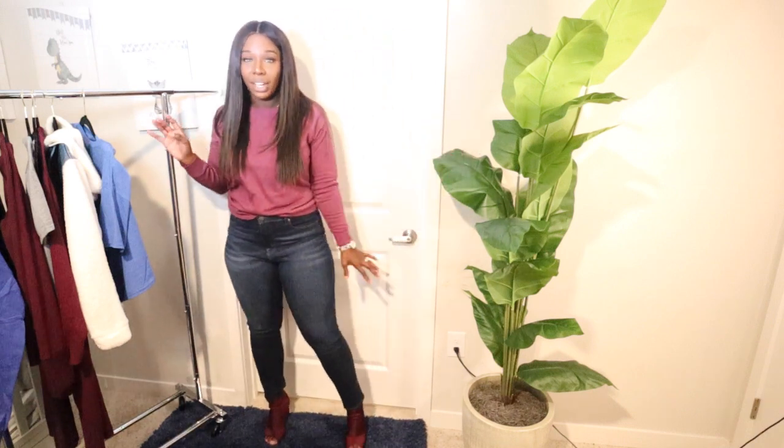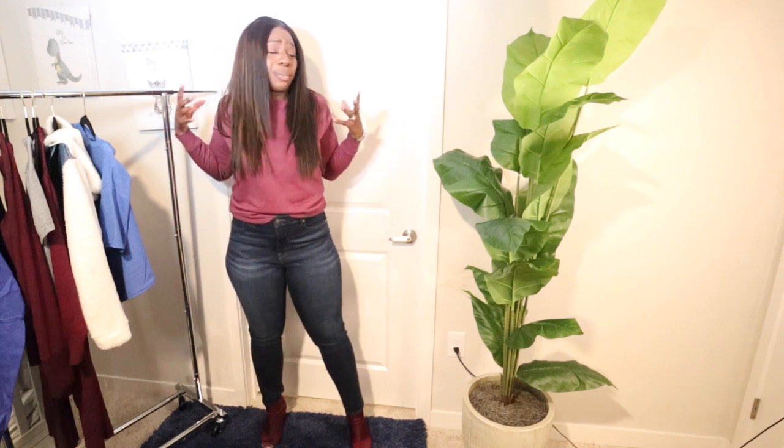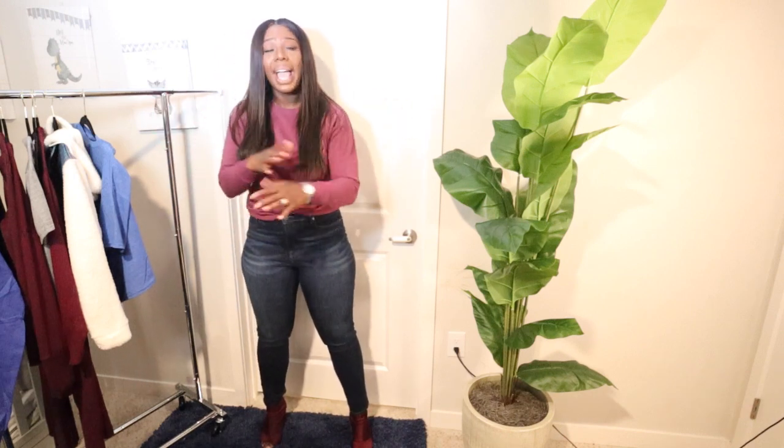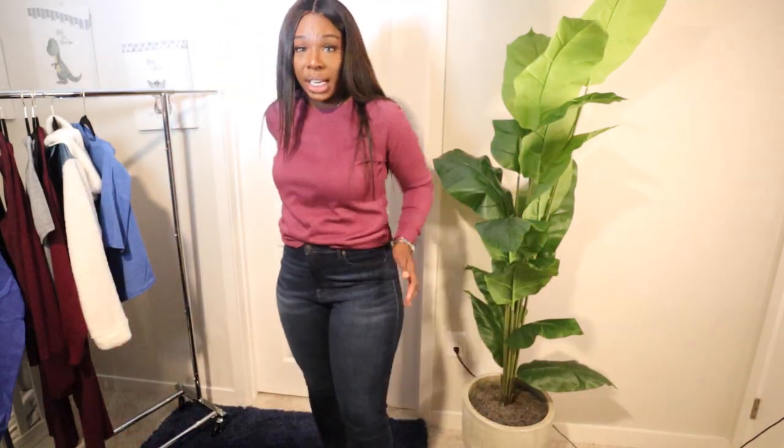I already have it on. It's cute. It's what they call boujee on a budget, baby. So I have on this cute sweatshirt. This is a size medium. This is a men's shirt at that. It's very comfortable. It's very chic. And I have on these jeans. They are a size 14.